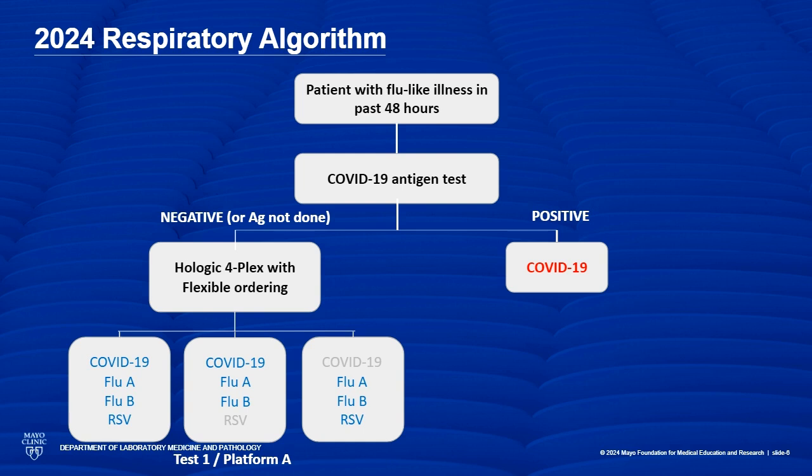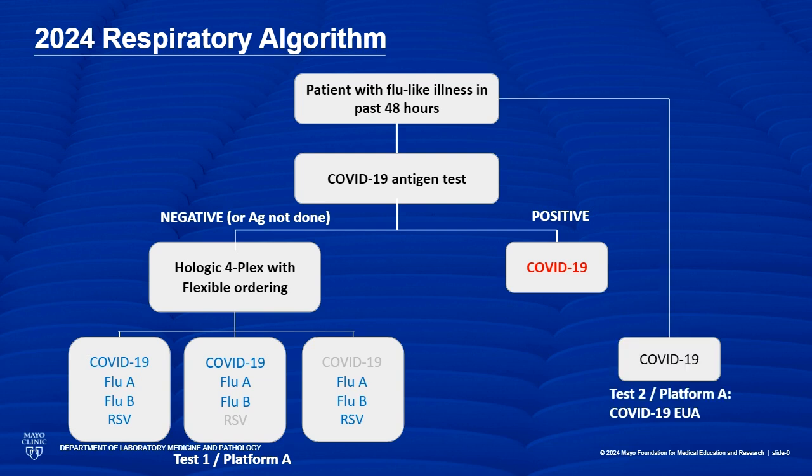We again still do perform quite a few COVID-19 tests, and we will route those samples to the single COVID-19 emergency use authorization tests because the price per test for the COVID-19 EUA still is lower than for the commercial 4-plex assay.